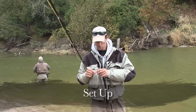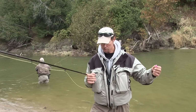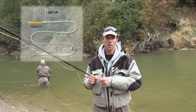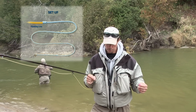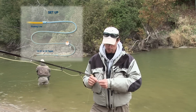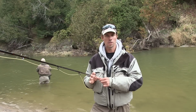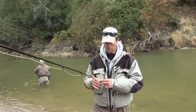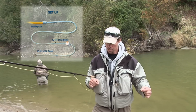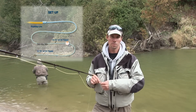The setup that we use for the rivers in this area is basically a two-fly system. We usually run a bottom fly, different colors. It could be an egg pattern or it could be a nymph. We'll run it up about 12 to 16 inches to a secondary fly. This top fly can be either tied to the hook shank, or we can sometimes use a tag system. From that, we normally run about another 12 to 16 inches up. We'll run a couple split shots depending on the current, maybe 3, maybe 4.